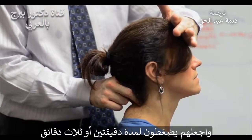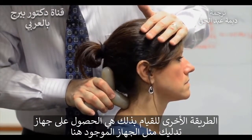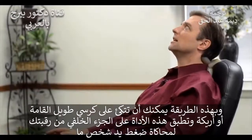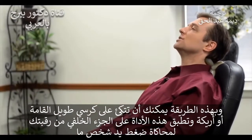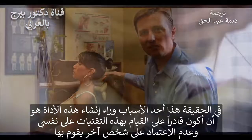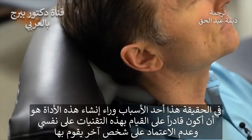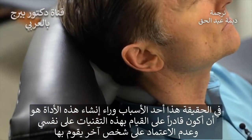The other way you can do this is to get a massage device like the one I have right here. And this way you can lean back in a tall back chair or a couch and apply this tool to the back of your neck to simulate someone's hand pressure. In fact, this is one of the reasons why I created this tool, is to be able to do these techniques on myself and not to be dependent on someone else doing them.